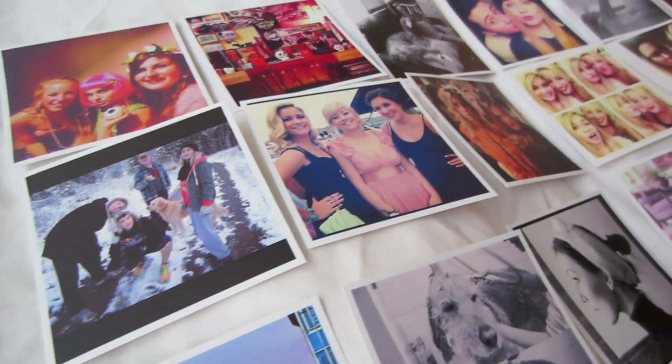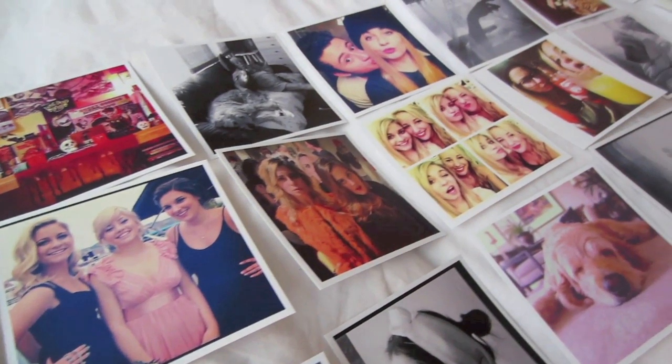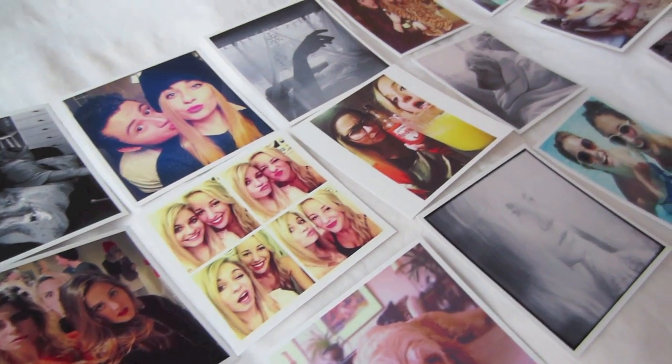Now the next thing I've heard a lot about, and I've seen it a lot on the internet, it's this website where you can print your Instagram photos called printstagram.com, and the photos come out, you can either get them like this size or about half that size. And they have a really nice matte finish on them. They're not too shiny, and I think they would just look great up on the wall.